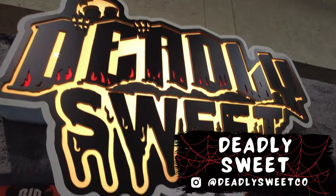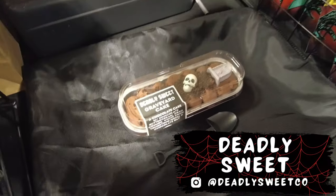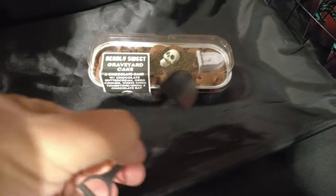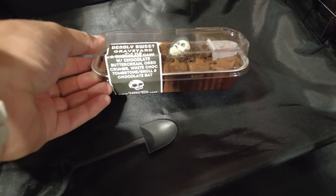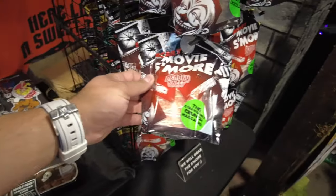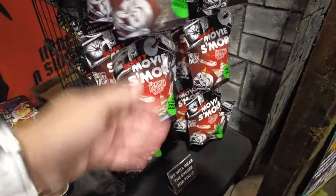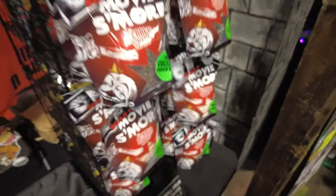Deadly Sweets, brand new to San Diego, but I saw that they had this delicious graveyard cake. Look at how that looks. It literally looks like, I mean, look, it even comes with a little shovel to dig in and eat right there. Chocolate cake with chocolate buttercream, Oreo crumbs, white chocolate tombstone skull, and a chocolate bat. That sounds delicious. And of course, they have these pre-packaged s'mores. They're chocolate dipped s'mores, strawberry crunch, cold the chocolate. Oh, they even have, what's this one? Circus Animals Attack. All sounds very delicious.